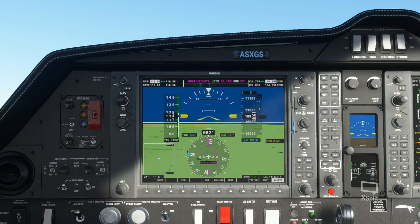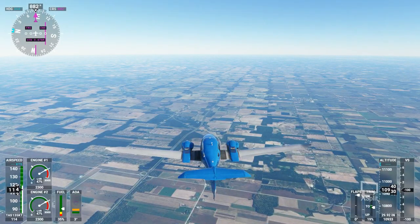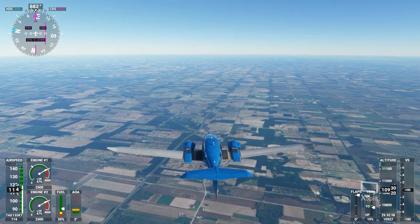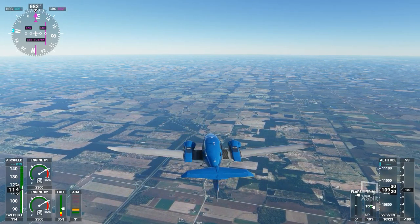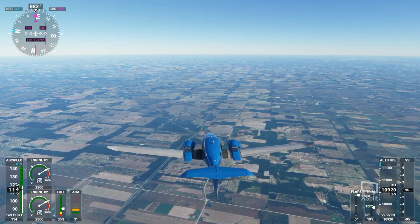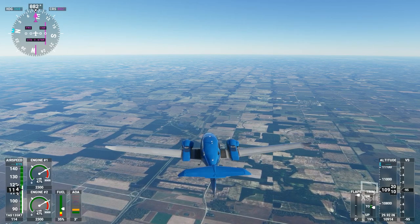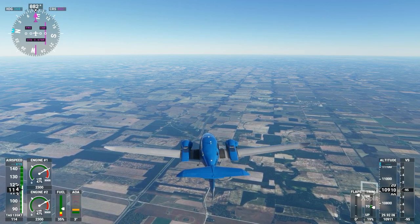Smooth landing on the first try. I can do it. No achievement, but I can do it. Draw distance is pretty good though, like it's just looking way out there.